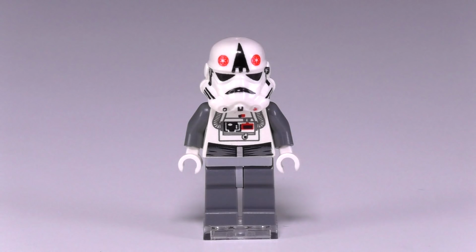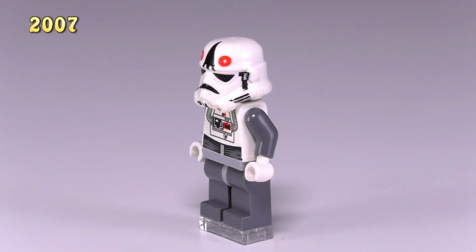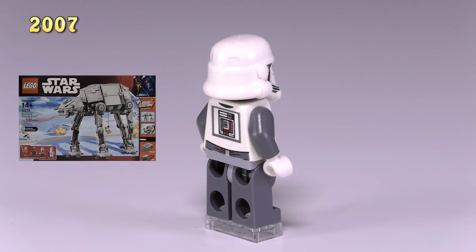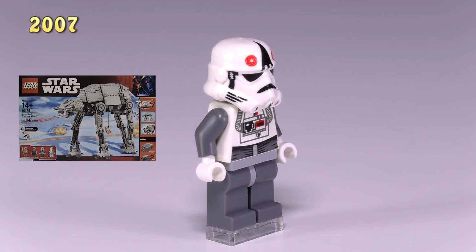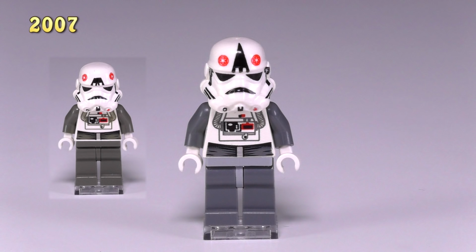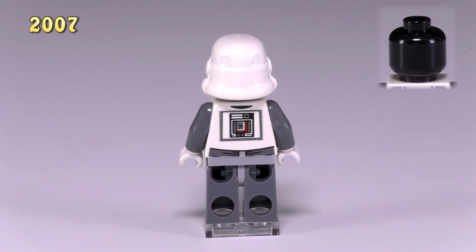And remember that AT-AT driver that's worth $15? 2007 has a repeat of this driver. He came out in the motorized walking AT-AT 10178, and he only retails for $6, and that's because the plastic used here, the gray specifically, is not the old gray that is retired like on the original. This guy came with a straight black head, and I think I got ahead of myself.